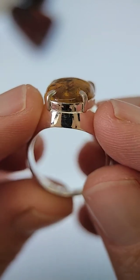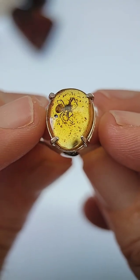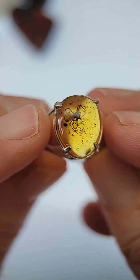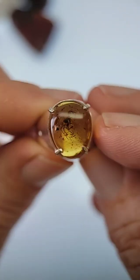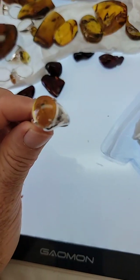Dark, you don't like it on silver? I like it. I think it looks great. Craft House, this one's going to you. That's a beautiful spider. Oh, the spider rings are just the bee's knees, I love it. Craft House, this one's going to you.